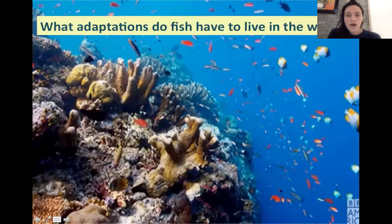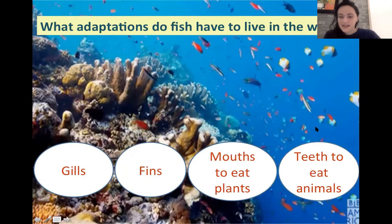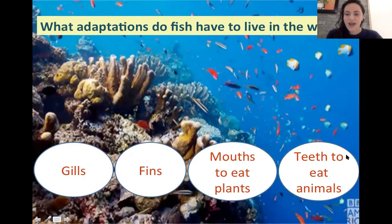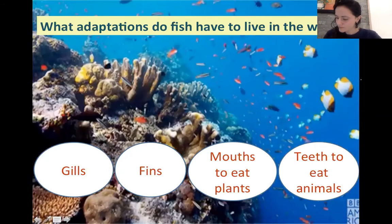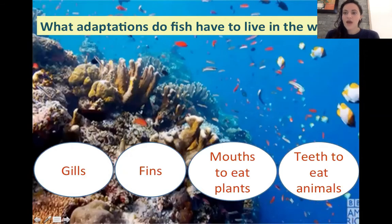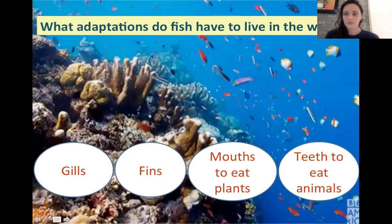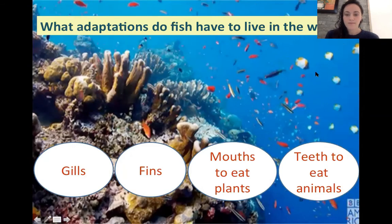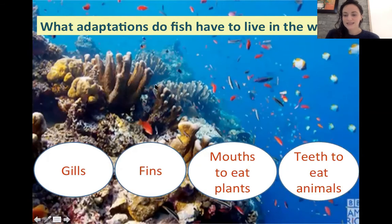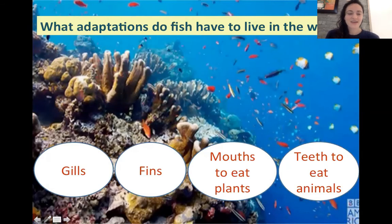All right, what adaptations do fish have to live in the water? Let's see, Cherry. Cherry, could you please read these adaptations that fish have? What adaptations do fish have to live in the water? Good, and go ahead and read them. Ears, fins, mouth to eat plants, and teeth. Teeth to eat animals. Very nice, Cherry, thank you.